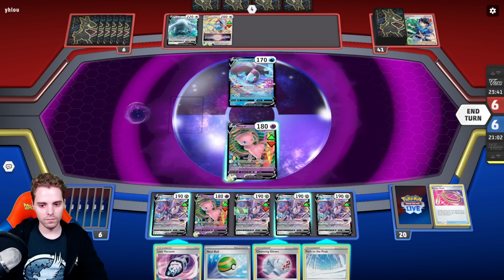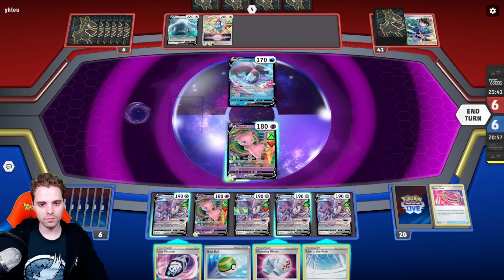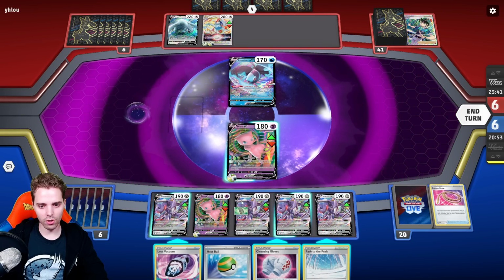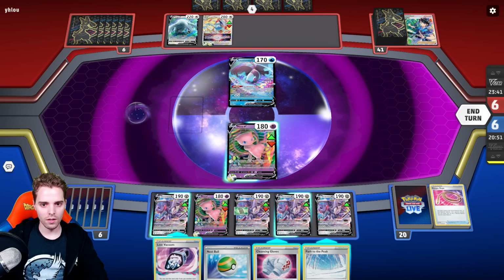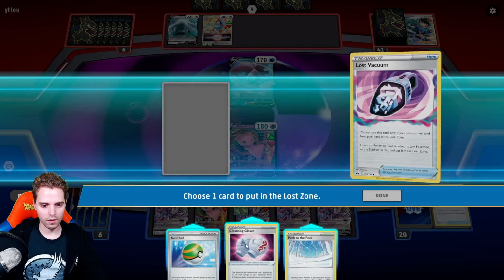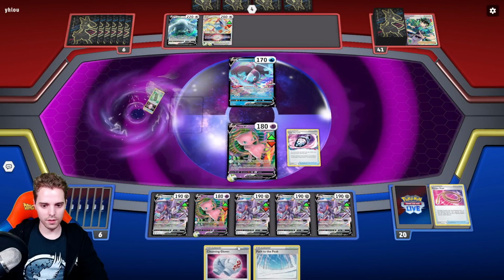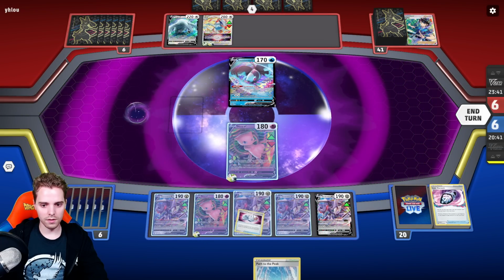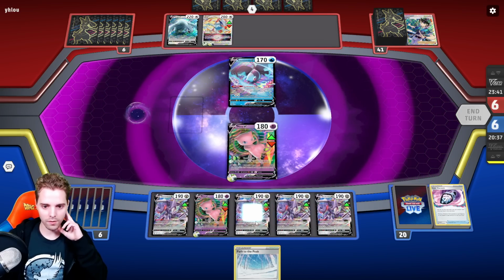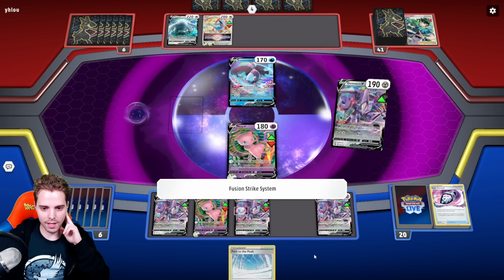Cleansing Gloves. We can Lost Vacuum our own Forest Seal Stone. Get rid of this. Get rid of this. Getting the Cleansing Gloves. Not that it matters because Choice Bell's way better. Let's put the Cleansing Gloves on here, and draw some more with the Genesect. You see how this deck operates?